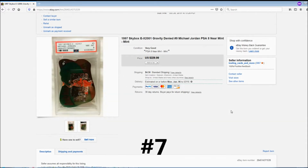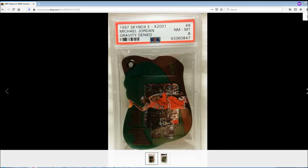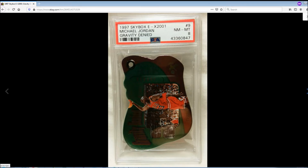Okay, the number 7 spot goes to this 1997 Skybox EX 2001 Michael Jordan Gravity Denied insert card, guys. I've always been a huge fan of Michael Jordan. I grew up watching him play, and this was a card that I never was able to acquire when I was younger. I think I paid around $100 to $150 for this card, ungraded, and I thought I had a good shot at a 9, or possibly even a 10.